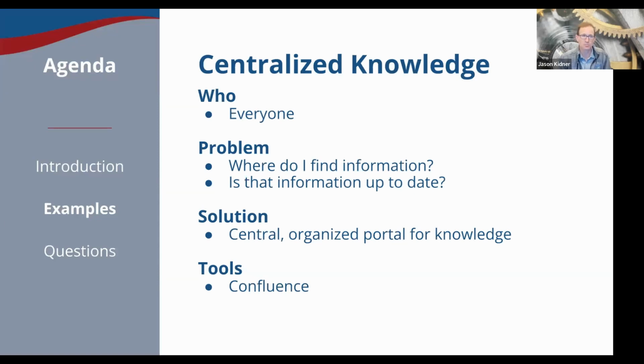So finding all those bits and pieces of information can be difficult. So the solution at a very high level is to have a centralized, organized portal for knowledge. And in this case, I'm going to look at the Atlassian tool called Confluence to be your first place to go to organize where to go to find out any sort of information that your team's working on.